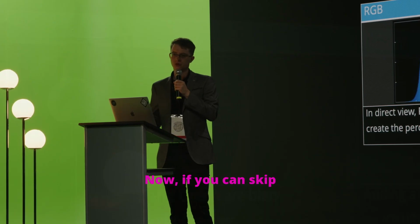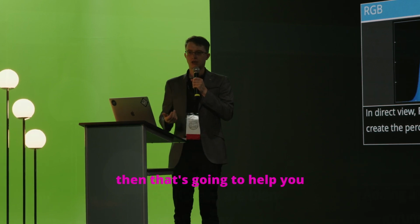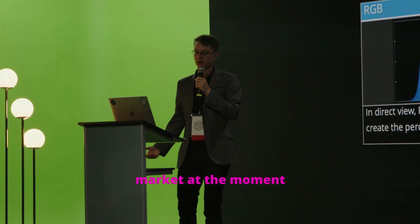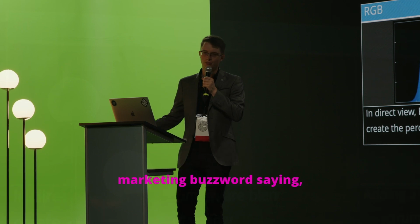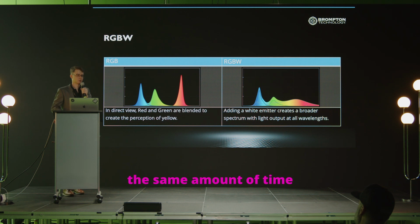Now, if you can skip some of those copying steps, then that's going to help you improve your latency a lot. But all the systems on the market at the moment don't do any of that. They'll give you a load of marketing buzzwords saying it's lower latency, but it's not, because it still takes the same amount of time to send the data from A to B.